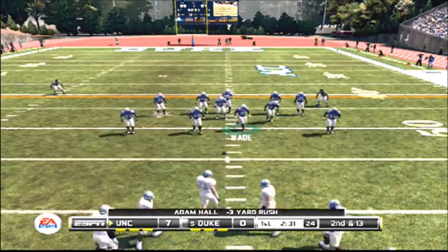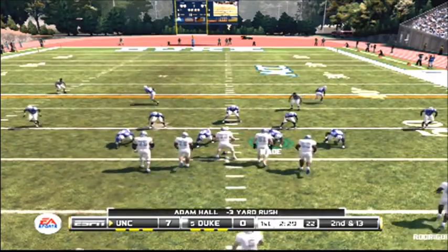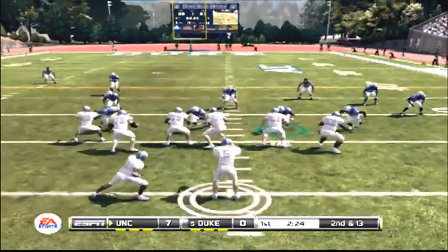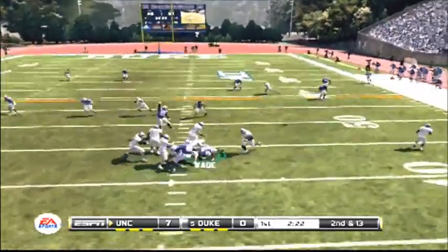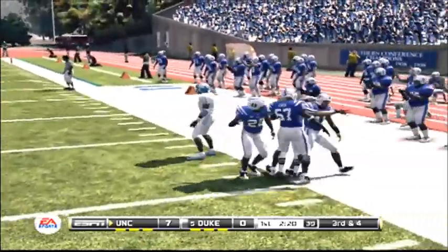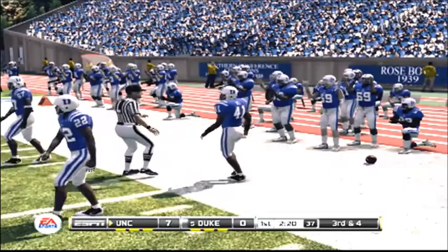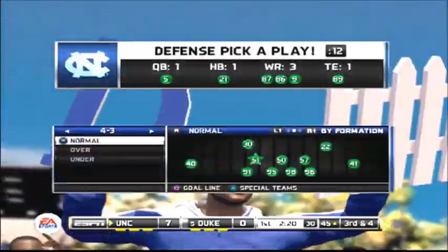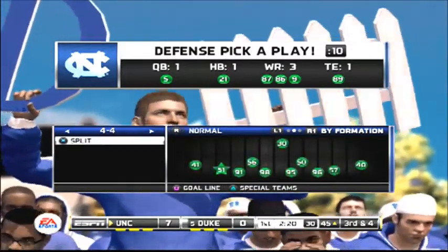Second and 13. Ball on the 46-yard line. Catches it, and he's looking for more. Knocked out of bounds around the 45-yard line. Not a bad little play there. Yeah, this is a nice job by the quarterback reading the coverage and delivering a very catchable ball, allowing his receiver to come up with a nice gain.